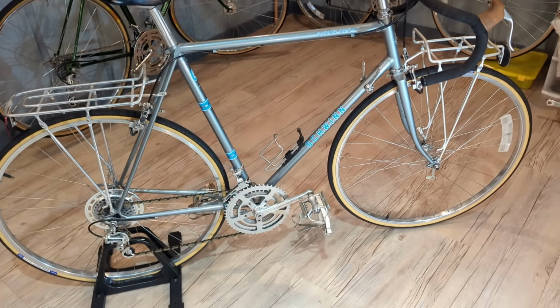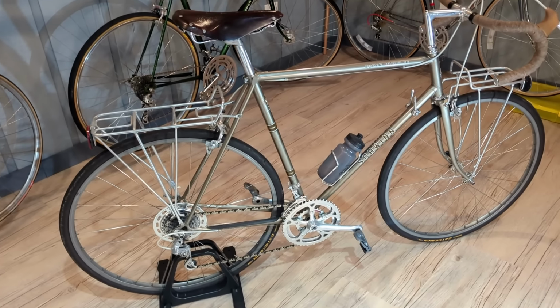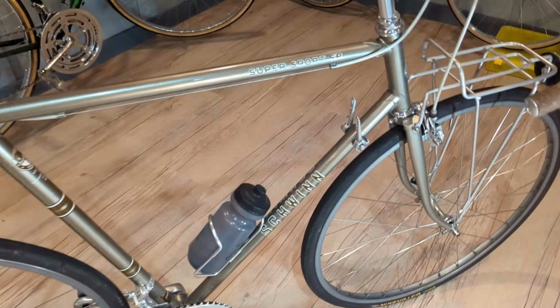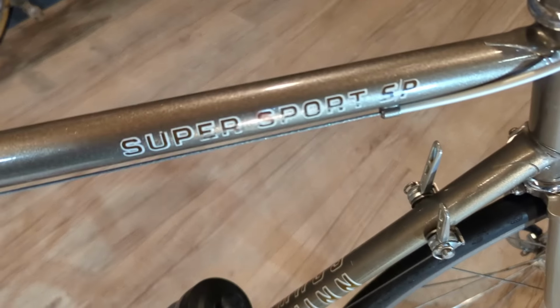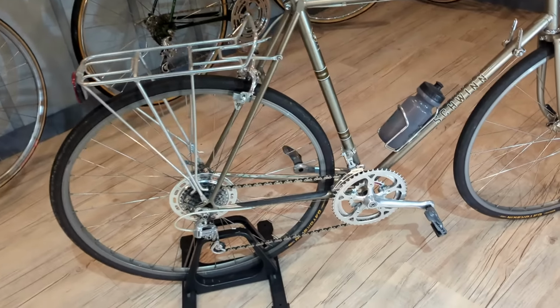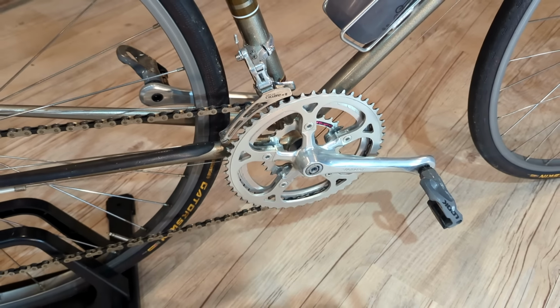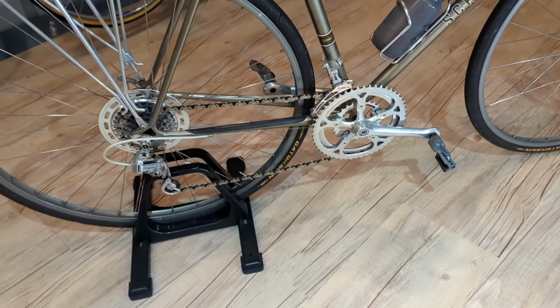And then they had an upgrade. Now the upgrade was a Super Sport SP. Now, if you know all the differences, please put them in the comments section below. I know for a fact some of the upgrades were the Sugino TA crank, which was a stiffer crank and more coveted at the time.